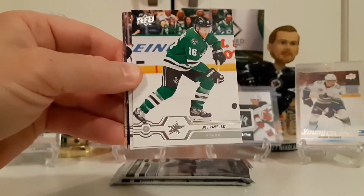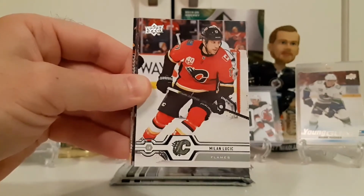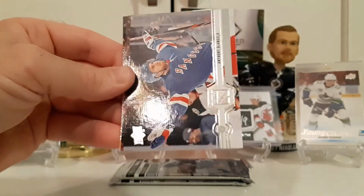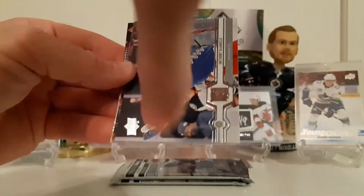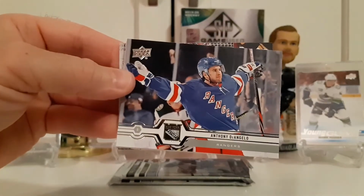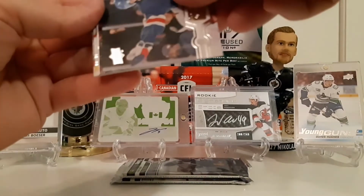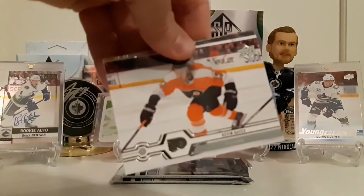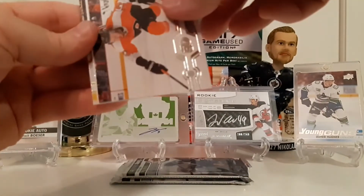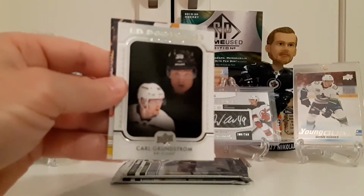Joe Pavelski. Milan Lucic. Are we just going right through? Yeah. Anthony D'Angelo. Kevin Hayes. And here's the hit. It is Upper Deck Portraits Rookies of Carl Grundstrom.